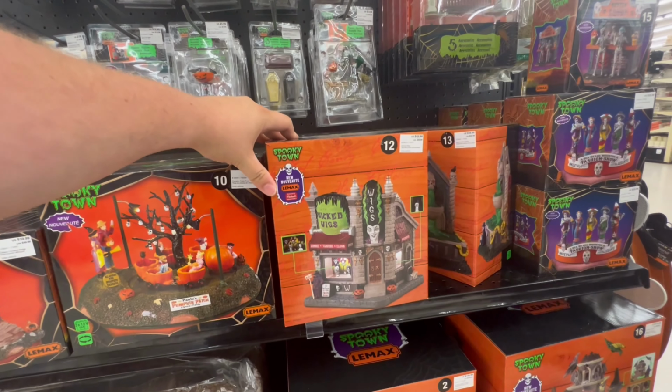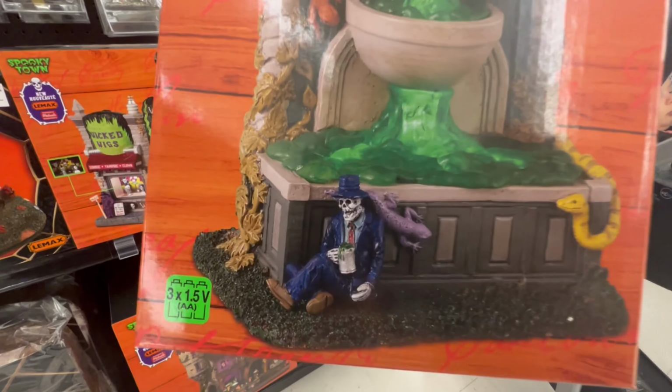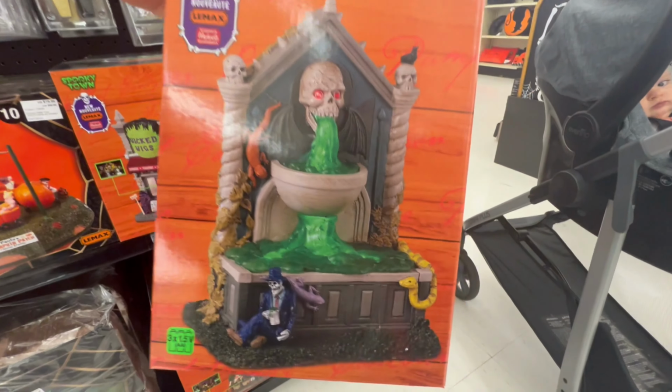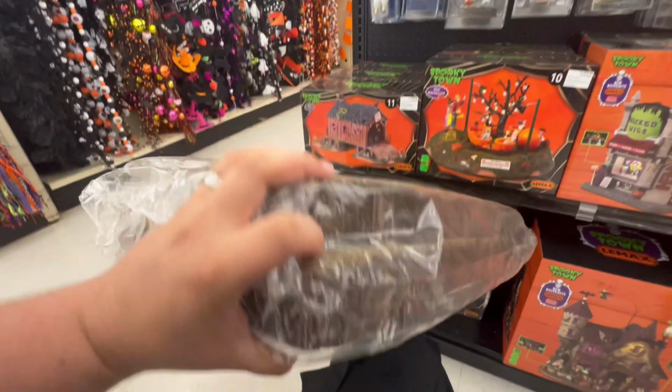Wigs. A wig shop. That is cool. This one is sick. Look at this. A flowing green creepy fountain. And look, there's a dead guy down there with a cup like he was drinking the poison. Another snake. Wow, they really like snakes here. Creepy, rotten candy. Oh, this is like the ground that you put it on.